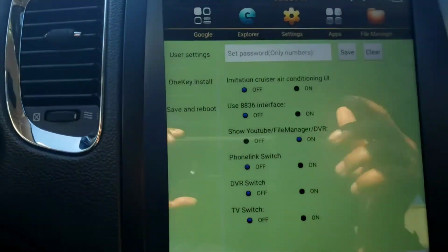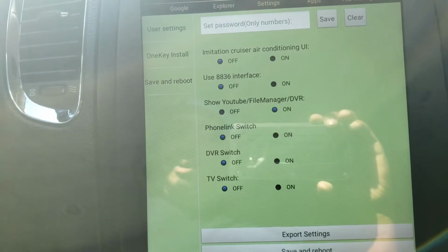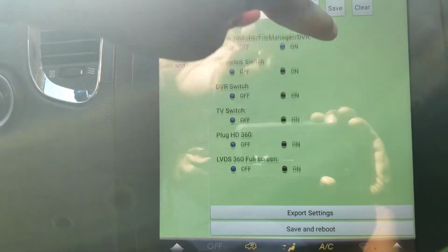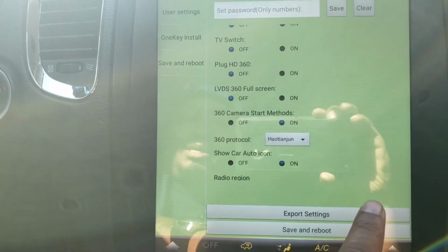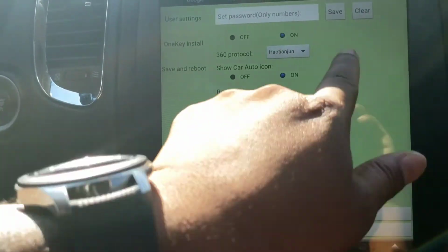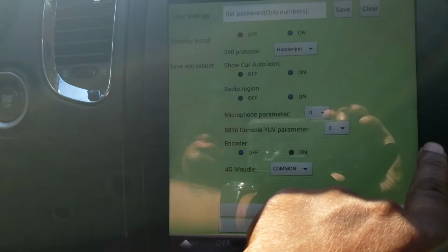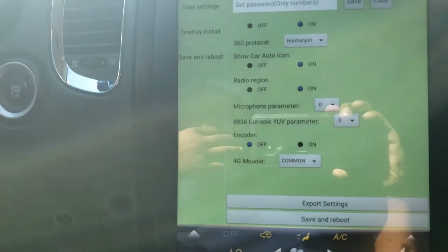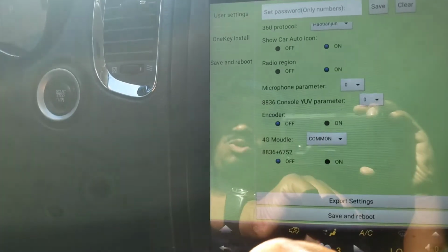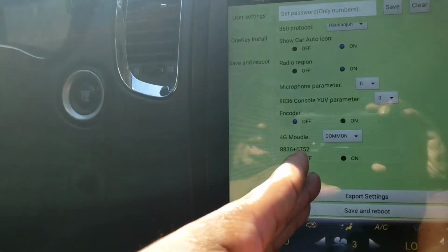This says use 8836 interface, and let me make sure I'm getting this on here where you guys can see it. Then you have show YouTube, file manager, DVR, phone link, DVR switch, TV switch, plug HD 360, LVDS 360 full screen, 360 camera, start methods, 360 protocol. There's a couple in there. Mine came, I don't even know how to say that one, from the factory. Radio region, show car auto icon, microphone parameter, 8836 console YUV parameter, encoder off or on. I did have it all on. I'm not sure what it controls, but it came from the factory.